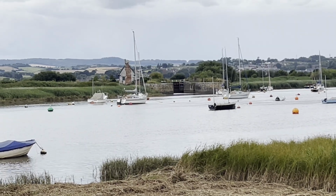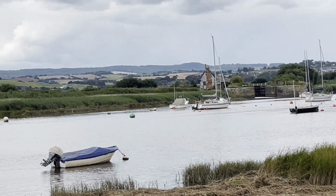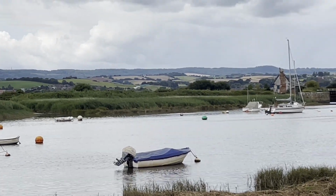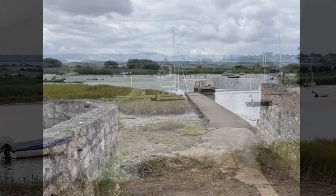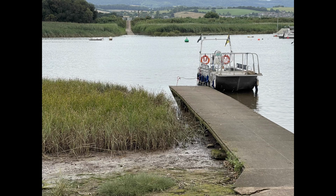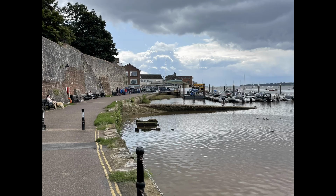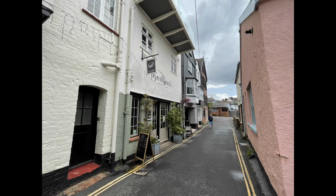Where there are many walks and a cycle path. A lovely area to walk in summer when it's not raining. The ferryman tells me the river is very tidal and it's quite a regular service. So now we're walking towards the main quay. What will we find there?